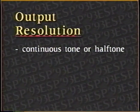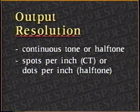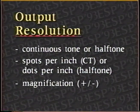Okay. Output resolution. Continuous tone or halftone. We've just discussed what to use and when to use it. At your service bureau, do you know which is which? Find out. The spots per inch for continuous tone or dots per inch for halftone. Please try to understand that when we talk about dots per inch, we're talking about a halftone dot that's generated on a press or some other kind of halftone printing device.